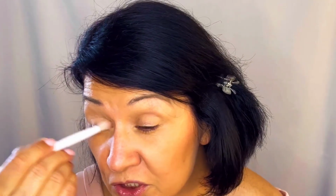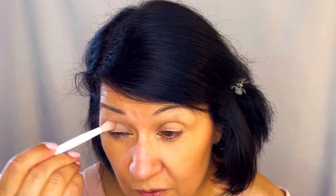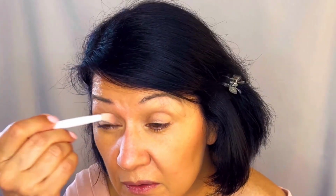So I'm going to start first with this color on the end and brush that all around. I'm bringing this all the way up to my brow as well. Just all around, just to bring in this nice wash of color. It's just a really pretty light peach color. Other side.